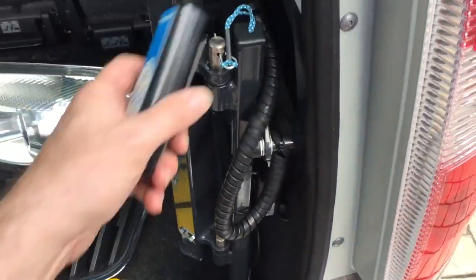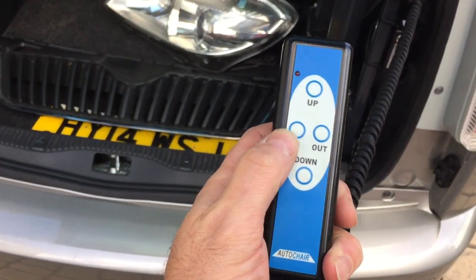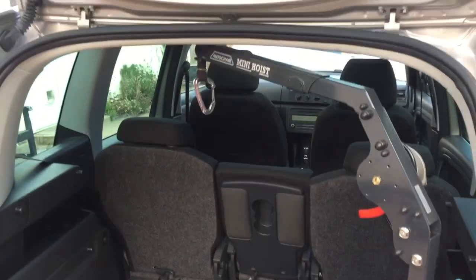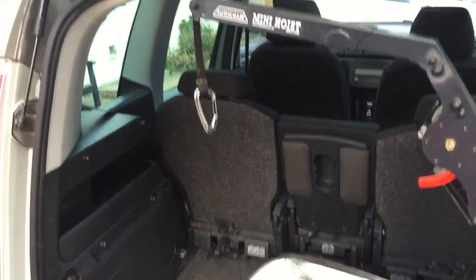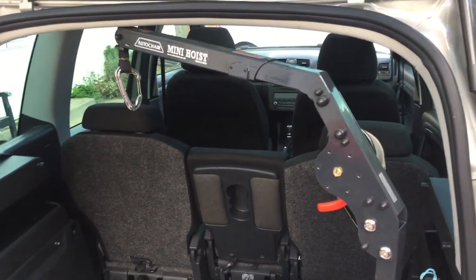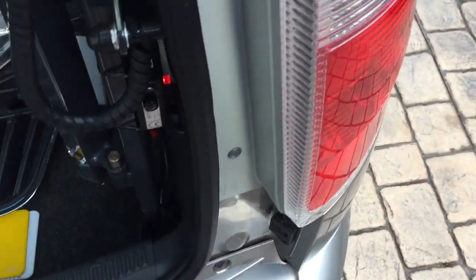So if you've got one of those electric wheelchairs which you can't physically lift in, you kind of, let's turn it on first, swing the crane out, and then you lower it down, pick it up, pull it back, and stick it back in again. Like that, it'll automatically stop.